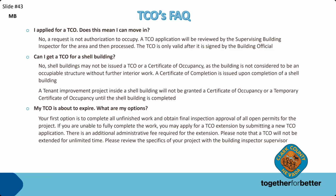And then if your TCO is about to expire, what do you do? Well, the first and best option would be finish everything up and get a final. But if that's still not an option, then you apply for a TCO extension by applying for a brand new TCO, and we will review that and can issue an extension on your TCO.